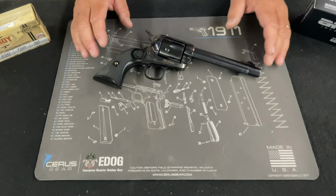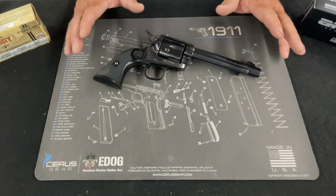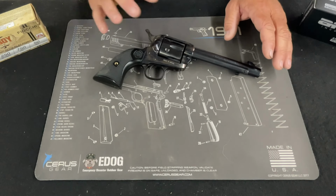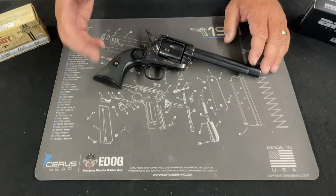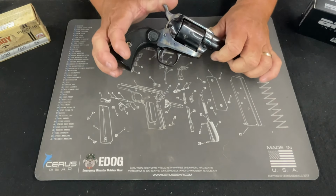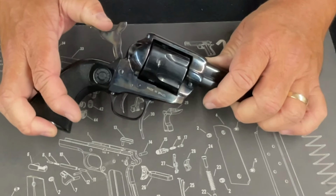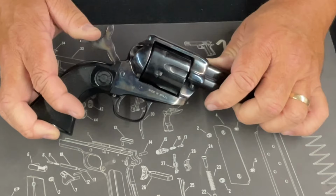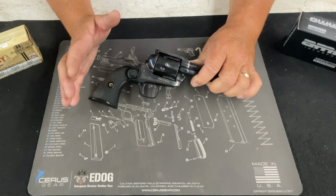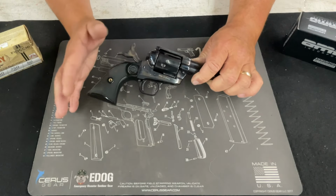So what about the gun? It's a 5.5 inch 45 Long Colt single action. It's basically a Colt clone. It's got a color case hardened frame on it. It comes with plastic grips, and it actually, listen to this, it has the 4-stage hammer, just like the Colt Peacemaker did, and all the other clones.